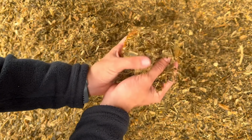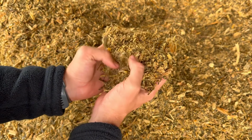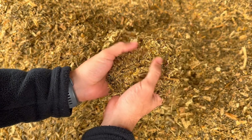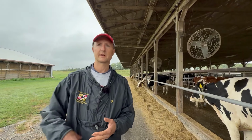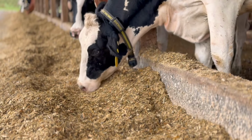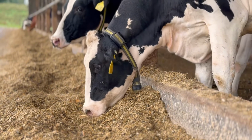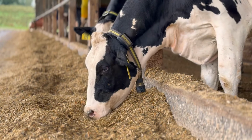We have a mineral mix that we purchase. Soybean meal, which we also purchase. We actually grow soybeans here, but we don't have any way of processing them, so we sell the soybeans to help offset the cost of buying soybean meal. We also put a small amount of sodium bicarbonate and rumen bypass protein in our TMR.